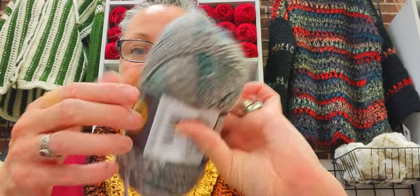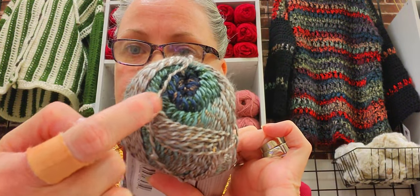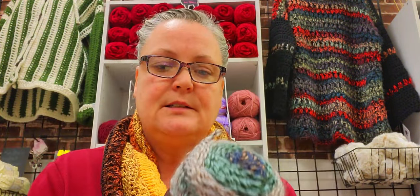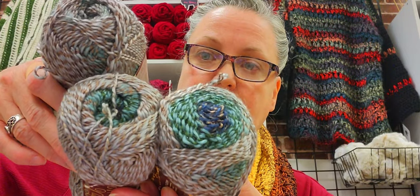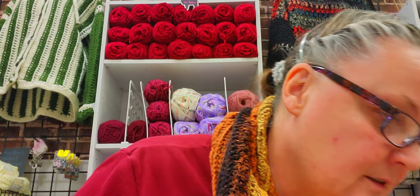1, 2, 3. Oh, look, you can tell the color in this. Oh, look at that. Oh, there's even dark blue in that one. Oh, is this a different color? This one's called Scarab. Yep, Scarab. And Scarab. Yeah, they're all the same. Oh, look at that. That is so pretty. Okay. My goodness, girl. Look at all this stuff.